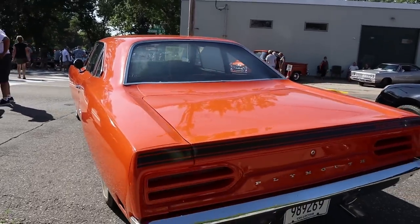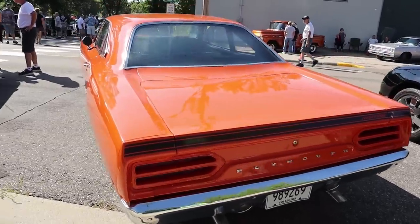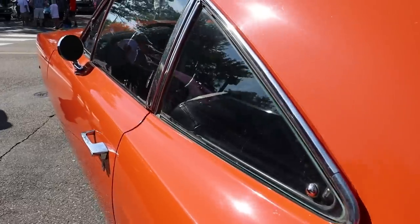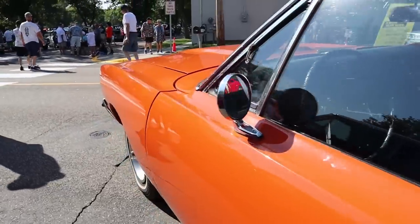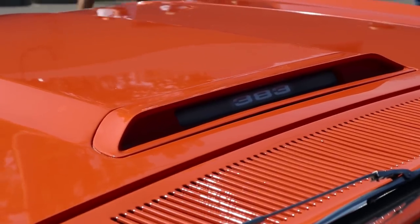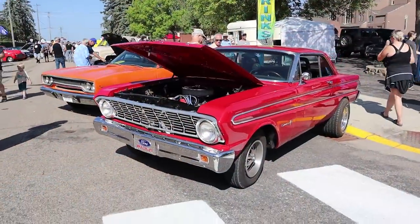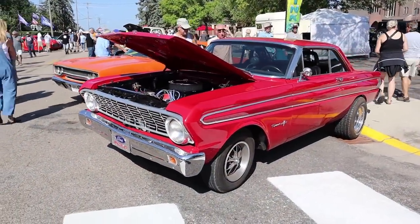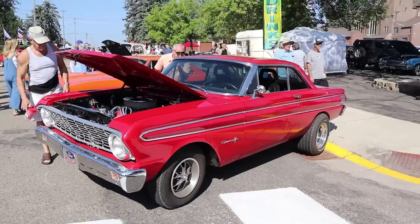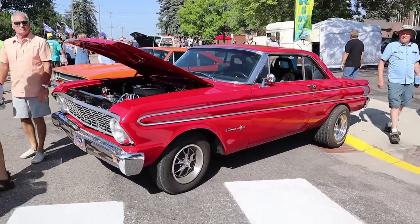That's cool, look at this. I don't see as many of the 1970 models of Roadrunners as I do 68, 69, and even early 70s. But the 70 I just don't see too many of. I don't know why. All right. Looks like a Ford Falcon. Beauty.